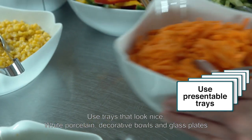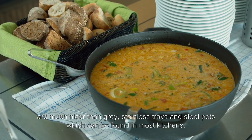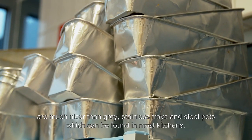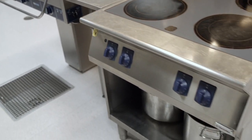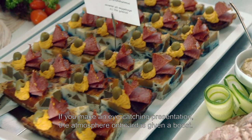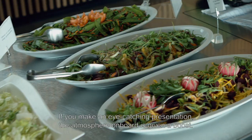Use trays that look nice. White porcelain, decorative bowls and glass plates are much nicer than grey, stainless trays and steel pots, which can be found in most kitchens. If you make an eye-catching presentation, the atmosphere on board is given a boost.